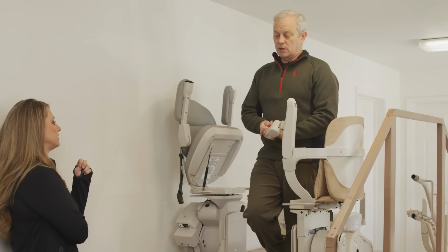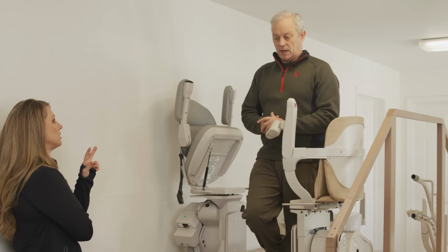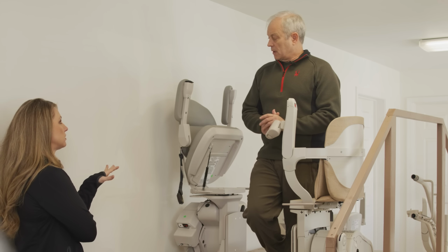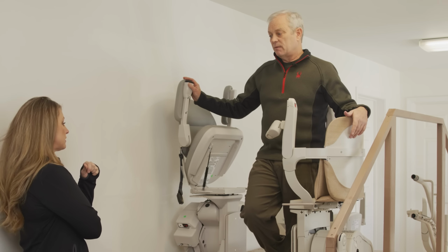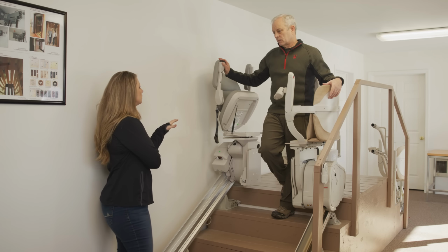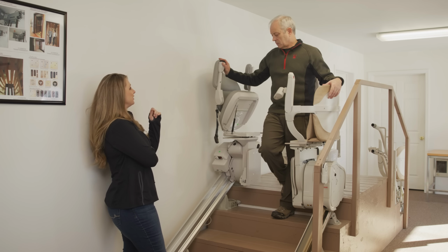Okay, so definitely check for warranties if it's used, and who's going to need to install it, and where that service worker comes from if you have it done. That's really great to know. Is there anything else that you can think of that I maybe didn't think to ask you?